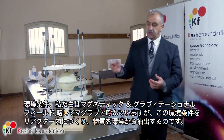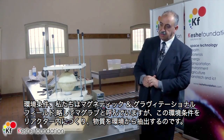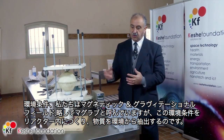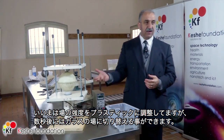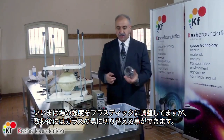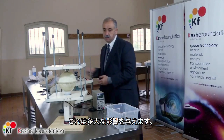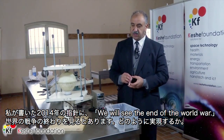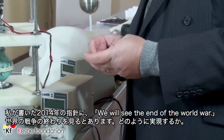We create the condition, magnetic field gravitational, what we call MAGRAV, within these reactors, and these reactors allow the full extraction of the whole element spectrum. You can set the field strength for plastic, and a few seconds later you can change the field for glass. But this has a huge implication. As we said in our mandate, our roadmap of 2014, we will see to the end of the world. Now we explain how.